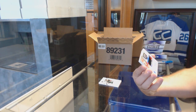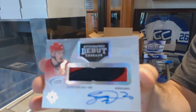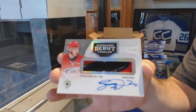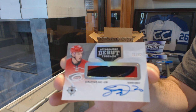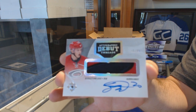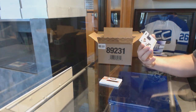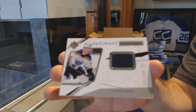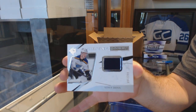We've got a 16-17 autographed debut threads number to 99, Sebastian Aho. 16-17 update, Sebastian Aho. And an Ultimate Rookie jersey to 299, Vince Dunn. Told you there will probably be quite a few of these, if I had to guess.